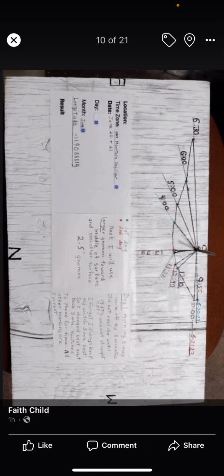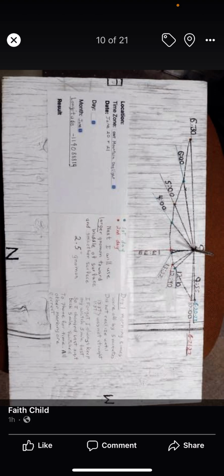From Kansas, here's another data set, same thing. I don't know if they meant to do it for the solstice, but they had the first day and the second day, first day in green, second day in blue or red, and it looks like the 20th and the 21st. So this is just an example, and I think this might have been their first time doing this, so good job with your first attempt here.